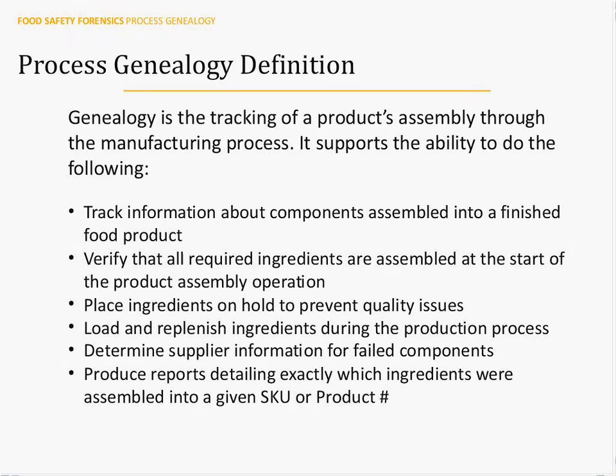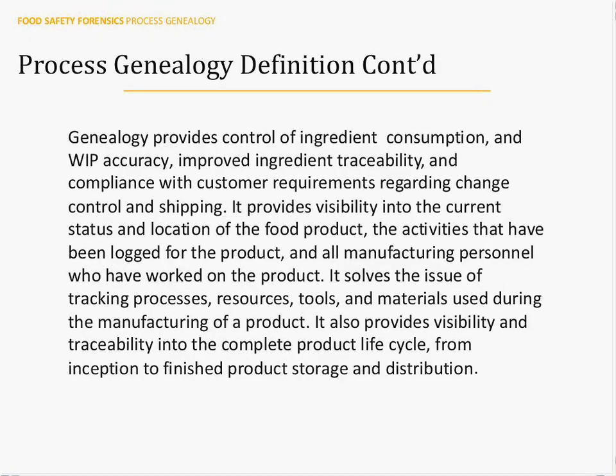To give you an example, a food company could attribute a product failure to an electrical outage. The electrical outage would be a negative production event. So just keep the word in mind, an event or a process, when you think about genealogy and how that could affect a food contamination case. Genealogy provides control of ingredients, consumption, and WIP, or work in progress, accuracy.